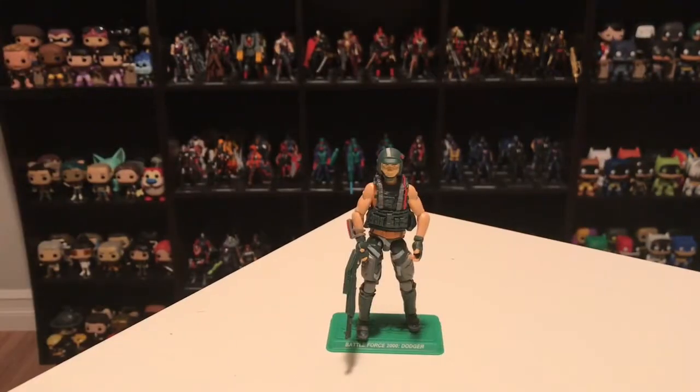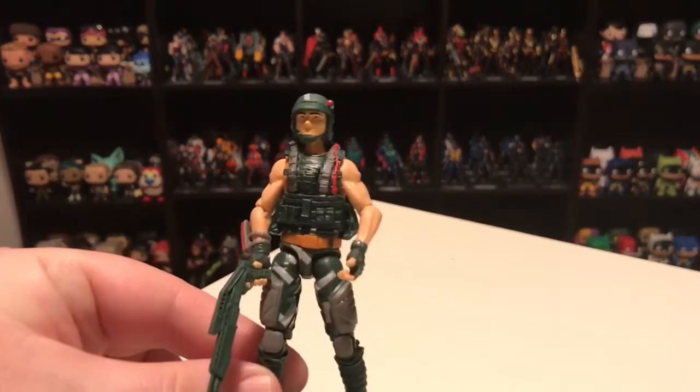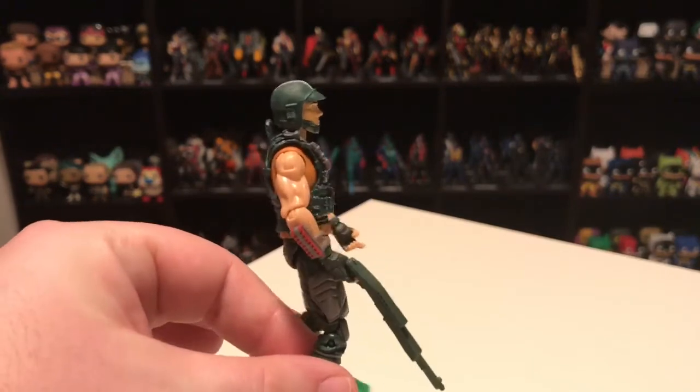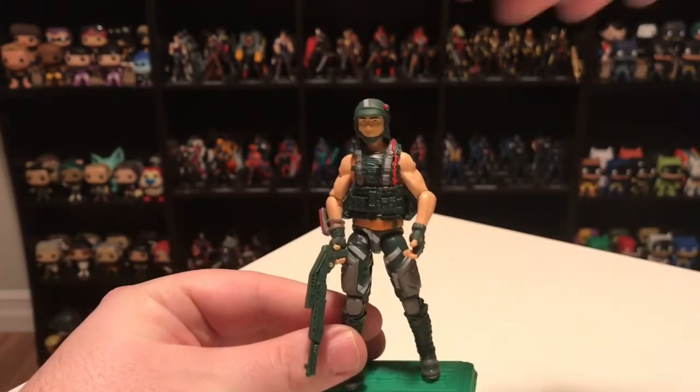So the last member of Battle Force 2000 that we have to look at is Dodger. And this is another one of the figures that my brother had when we were kids, so I don't have the vintage figure here to show you. But I think he turned out really well. And he's quite accurate to the vintage figure.